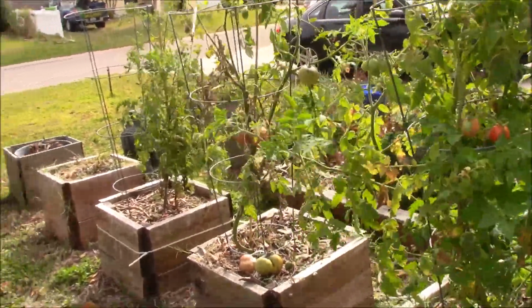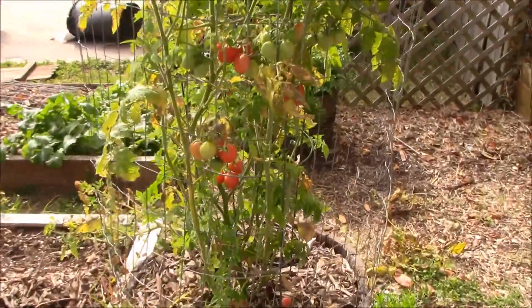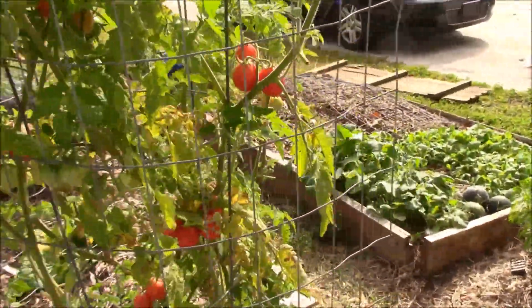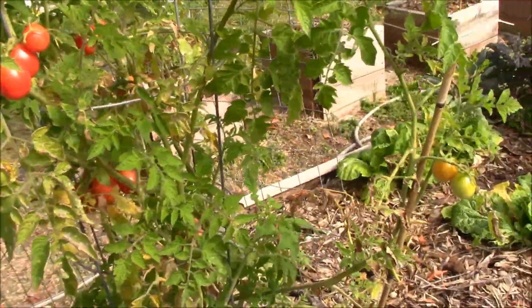But then I'm like, wait a minute. The ground is so moist. Why would I add more water to it? I mean, this one's still doing really well. You can see I got tons of red tomatoes I got to pick. So this one's doing better than the other ones with a lot of tomatoes on it.